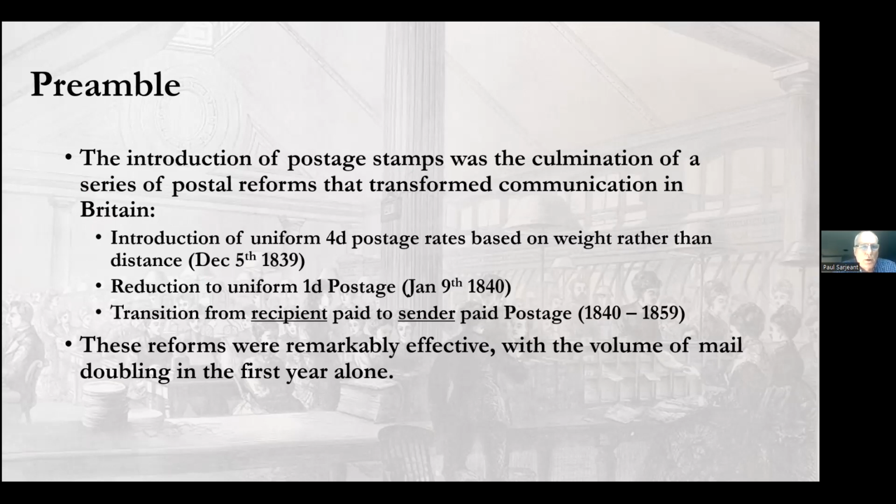And then started the transition from recipient paid to sender paid postage, which ended up going on for almost 20 years. But that was the significance of the postage stamps, as most of us know, that before that, postage was paid by the recipient of the letter or package, and the postage stamps allowed the postage to be prepaid, and the stamps were essentially a receipt for that payment. The reforms in totality, not just the postage stamps, but mainly the uniform rates, were so effective that the volume of mail doubled in the first year, 1840.